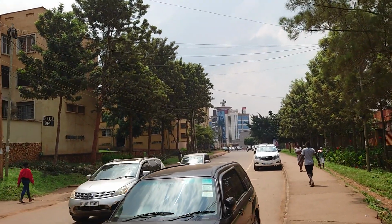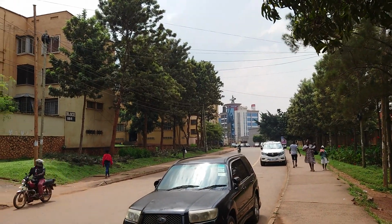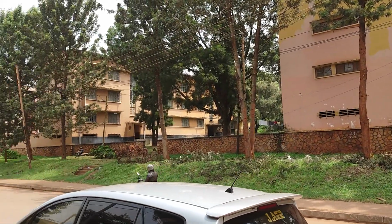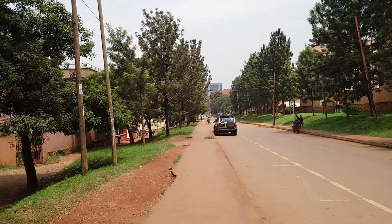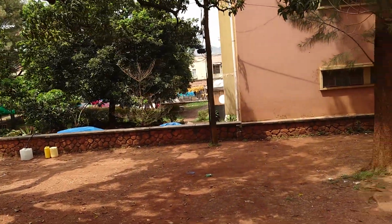Oh, that over there is Buganda Road Chagwe Junction, where you see Park Royal apartment. To the right is an apartment block. I think these were built by National Housing. And over here, the stretch of Buganda Road leads towards Wandegeya, and these are more of those residential apartments.